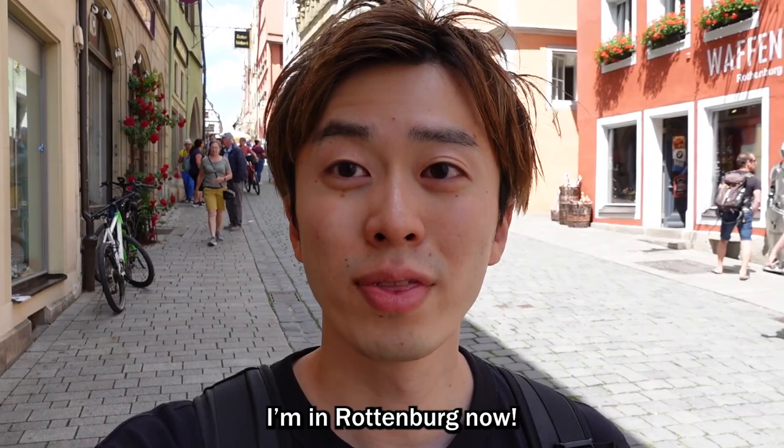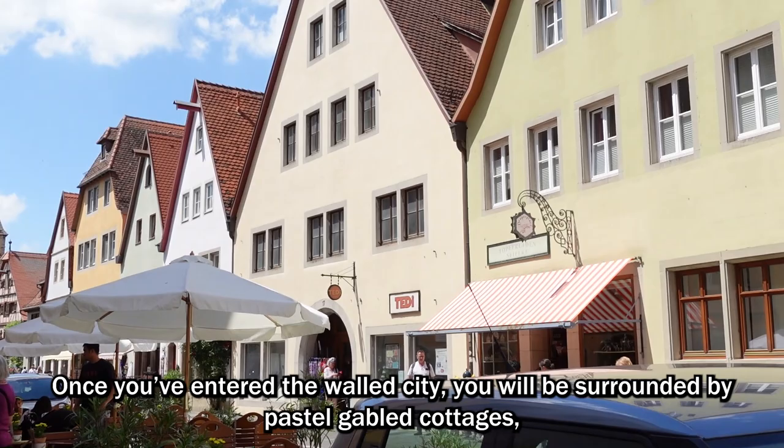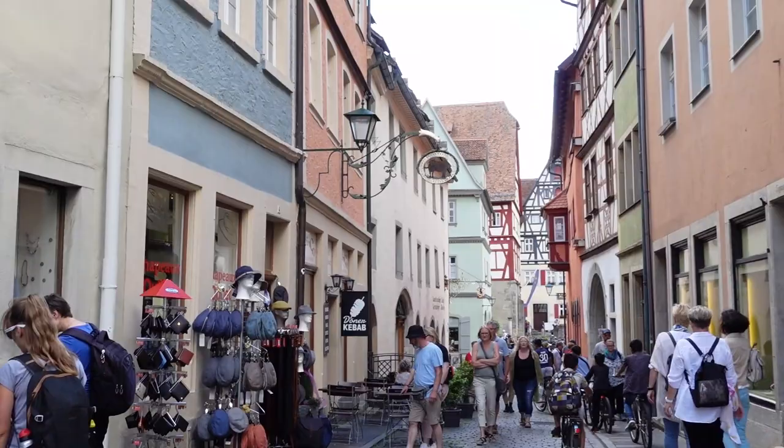I'm in Rothenburg now. I can really see that it's a very beautiful city. Once you've entered the walled city, you will be surrounded by pastel gabled cottages, flowers spilling from window boxes, and wrought iron hanging signs. It truly feels like you've traveled back to the medieval era.